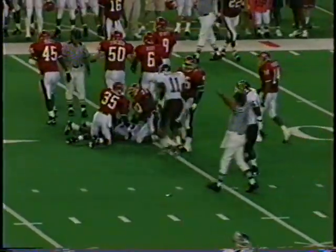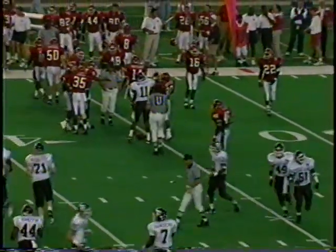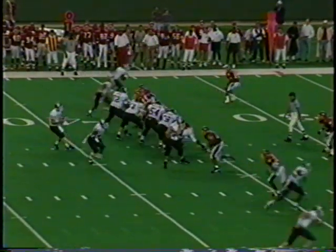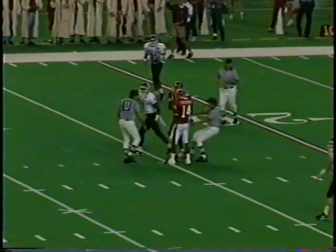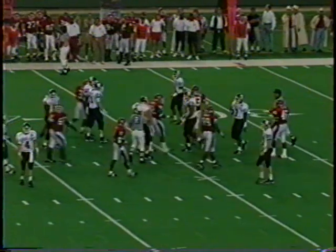That was a great block that you hold your breath and look for a flag, but enough angle on the guy that he blocked. That was Trent Driver with that block. Aggies are going to work from a shotgun formation at the Houston 35, throwing the ball over the middle, caught then dropped down at the 25 by Chris Sanders.